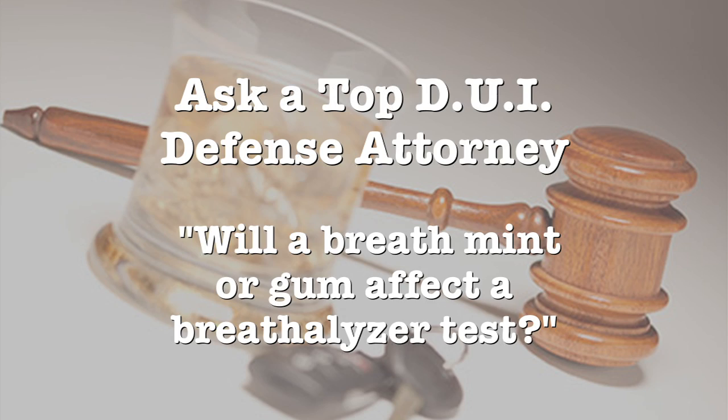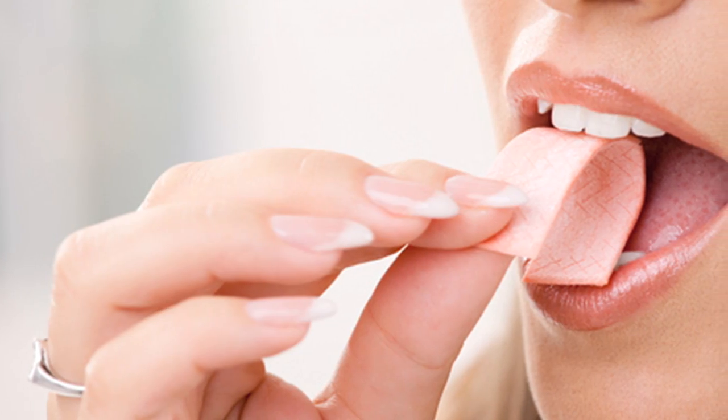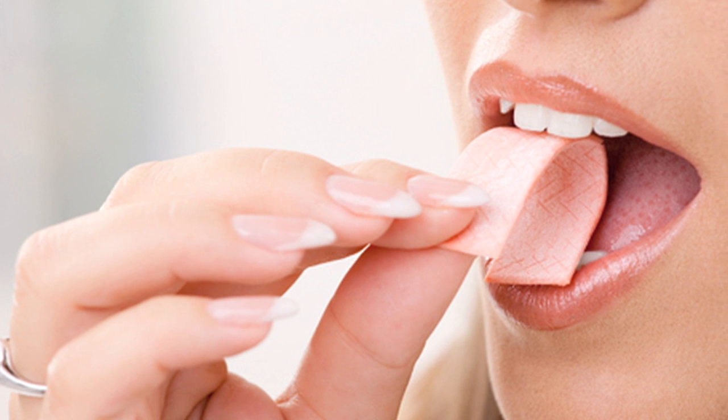Can a breath mint or gum have an effect on a breath test? Yes, it most certainly can. In fact, there's a code section called Title 17 that requires an officer to observe every subject for 15 minutes before they administer the breath test. During that 15-minute period, they're not allowed to have anything in their mouth or put anything in their mouth, like gum or mint or breath freshener or anything like that.